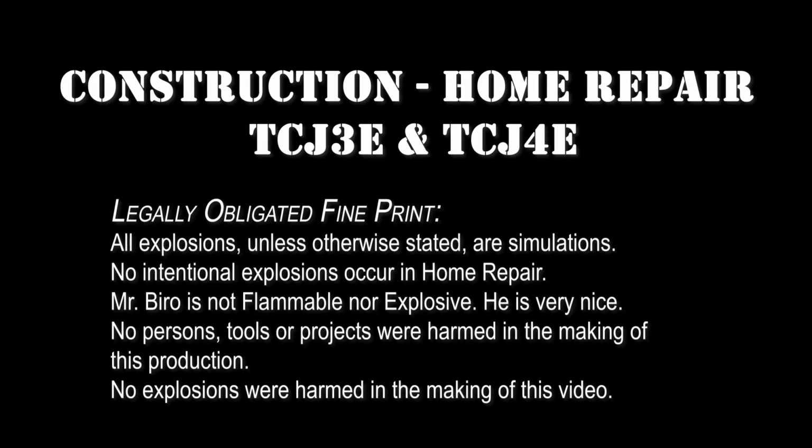We are legally obligated to say the following things. All explosions, unless otherwise stated, are simulations. No intentional explosions occur in home repair. Mr. Bureau is not flammable nor explosive. He is actually a nice guy.